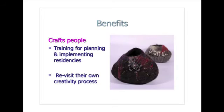Benefits. The benefits for craftspeople are the training and planning and implementing the residencies. A lot of the craftspeople that we place in schools have never worked in education before. Never done any teaching, and they're interested to be involved in the project because they're interested in starting to do some teaching and putting another string to their bow, or they're generally thinking about going into education. What the training does is it gives them good practice in planning and implementing the residencies.